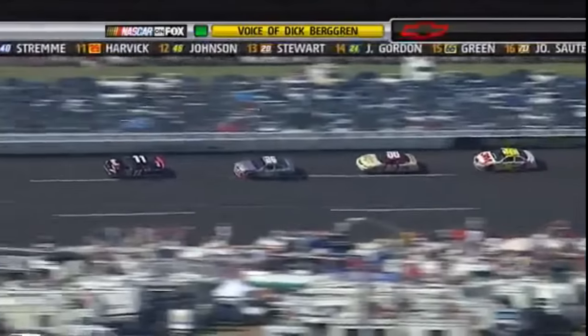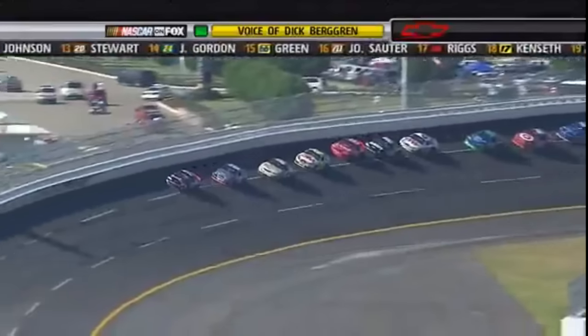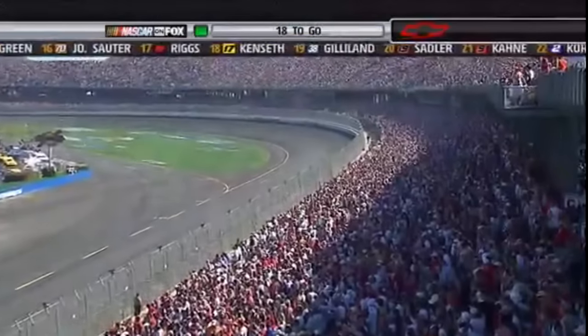It is definitely not a tire or a wheel. They've made pit stops since that vibration began. They've been under the car. They have been all over it. They can't find it. Imagine this, victory in sight, and the car is shaking.